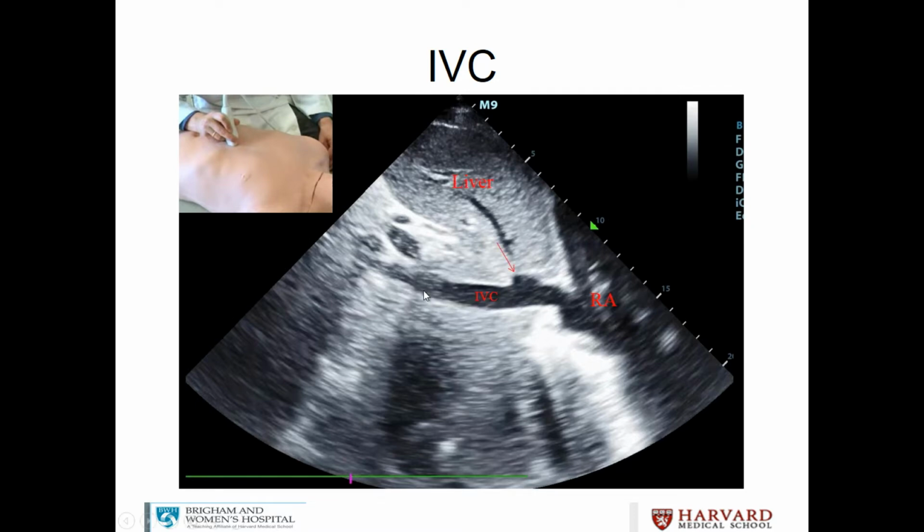Now here we see the inferior vena cava as it enters the right atrium. And here is the liver. Now the point where we want to make our hemodynamic assessment of whether the patient is fluid responsive is distal to the entrance of the right atrium, typically distal to where the hepatic vein visualized right here takes off. So the red arrow is pointing to the specific point where we should be making our hemodynamic assessment of inferior vena cava variability.